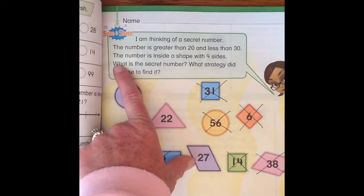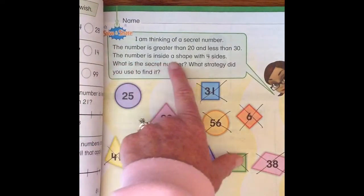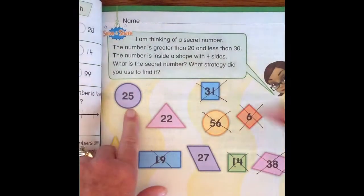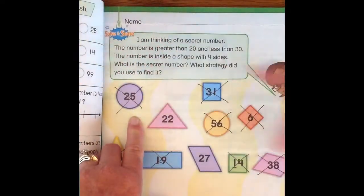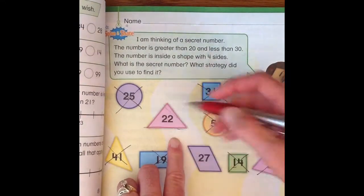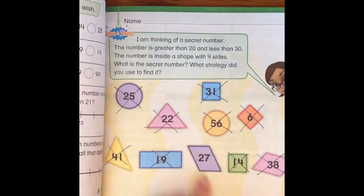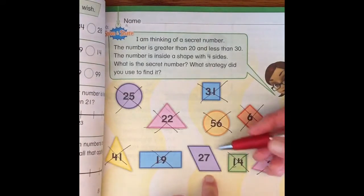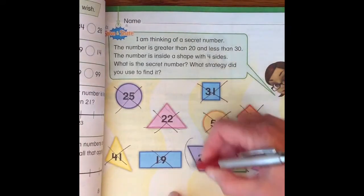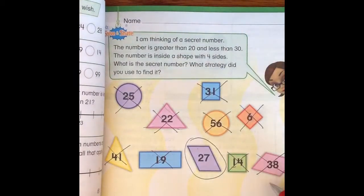And our last clue is the number is inside a shape with four sides. Well, the circle does not have four sides. It doesn't have any straight sides. The triangle has 1, 2, 3, so that can't work. And here we have what's called a rhombus or a diamond, and it has 1, 2, 3, 4. So that is our secret number. The secret number is 27.